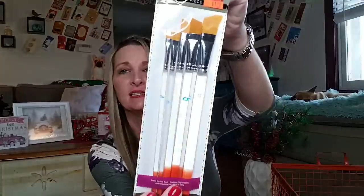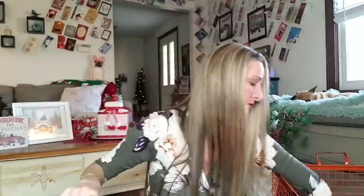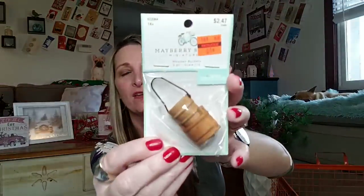Here's some more really cool paintbrushes. I got them for 69 cents. And they have like almost like a glass handle. So I thought those were really cool. And then we have a wooden bucket, 24 cents.